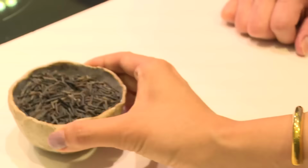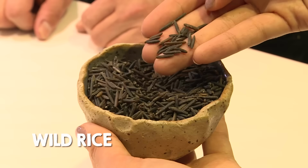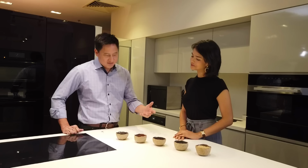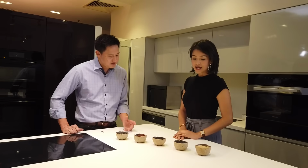And finally, we've got here wild rice, which actually isn't rice. Oh, it isn't rice? It's actually a grain that is grown from an aquatic grass. It's grown in the wild. I see, okay. So in terms of colors, they're all different. Texture, is there much difference?